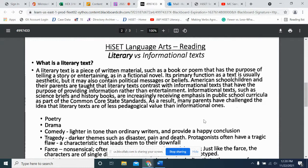Literary texts are different from informational texts in that they are more aesthetic. So it says here on the screen, its primary function as a text is usually aesthetic, but it may also contain political messages or beliefs. Aesthetic means pleasing to the senses. So with a literary text, this is going to be more like a novel that you would read for fun.